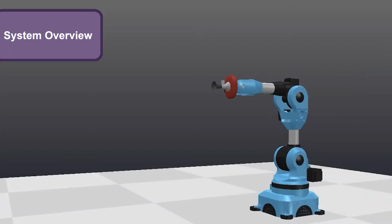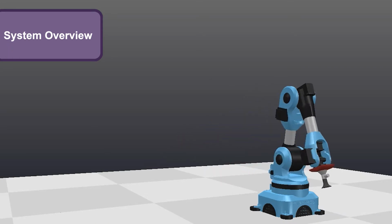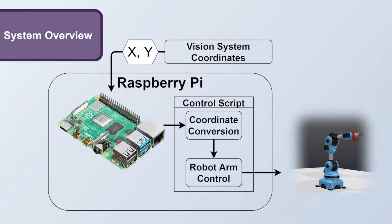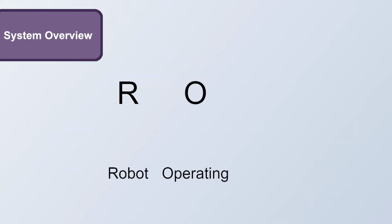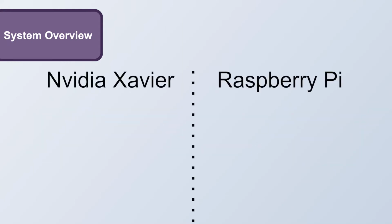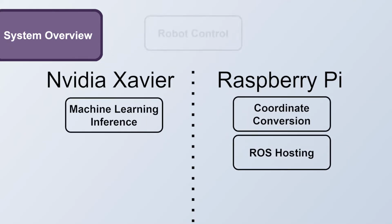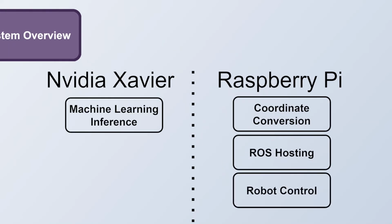The robotic system consists of the Nero 1 arm, a 6 degrees of freedom pick-and-place robot with an integrated Raspberry Pi. This Raspberry Pi runs a custom control script capable of interpreting outputs from the vision system and translating them into robotic movements. The two systems talk via a ROS network. The ROS network works wirelessly, communicating through the local area network with the master node running off the Raspberry Pi in the Nero 1. When dividing these systems, effort has been made to offload all hosting and extra processing from the NVIDIA Xavier to maximize the performance of the machine learning model.